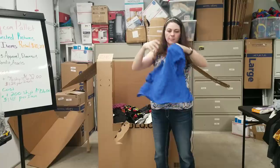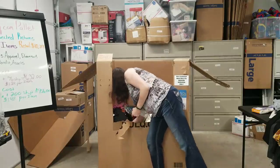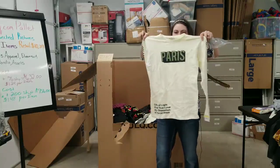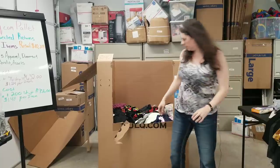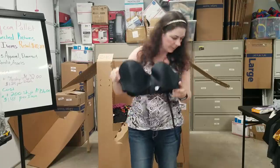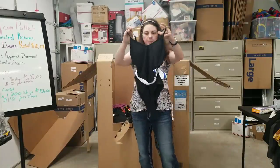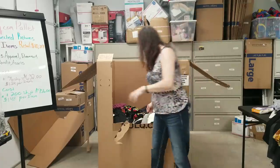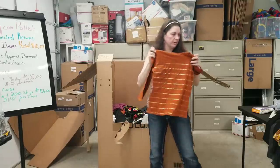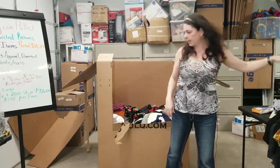Peasant style blue top with cold shoulder sleeves. All right. Paris long sleeve shirt. Those are always popular. Some underwear. Here's another bra with tags on it. This is a strapless stay-up power band. Here is a swimsuit with a cute white and blue belt on it. Oh, this looks like a t-shirt or a long sleeve shirt. Peasant style black top.